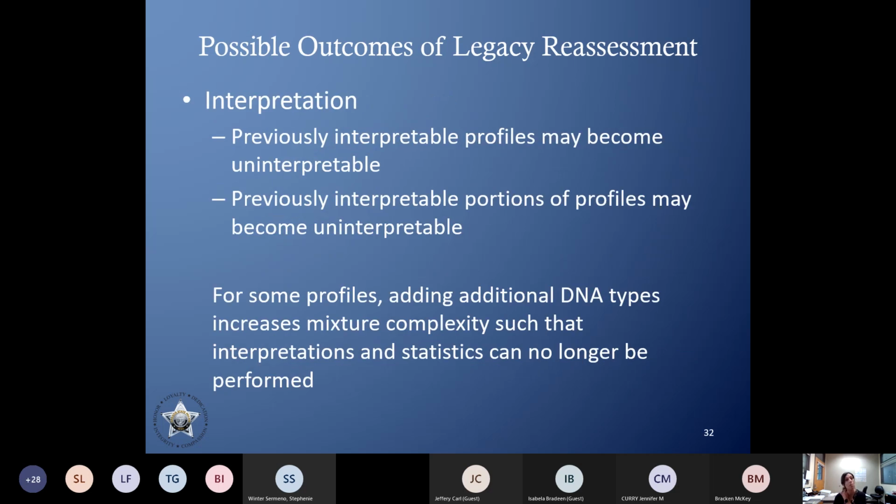Sometimes what's going to happen, though, is that a previously interpretable profile may become uninterpretable, or a previously interpretable portion of a profile may become uninterpretable. So in practice, that means a mixture that was previously interpreted as 2 contributors, having 1 major contributor and 1 minor contributor, when we move that profile into the 3 contributor pathway, we may not be able to do anything with that minor profile anymore. That minor profile might become uninterpretable and not suitable for use in an interpretation or a statistic.